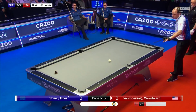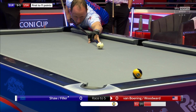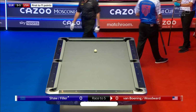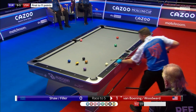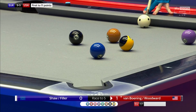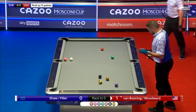Surely the great Shane Van Boening will not miss a pot like this. Good start for the Americans. It was all about the foul stroke from Jason Shaw. However, Schuyler seems confident in this one. And there he has it. Good call on Schuyler Woodward.